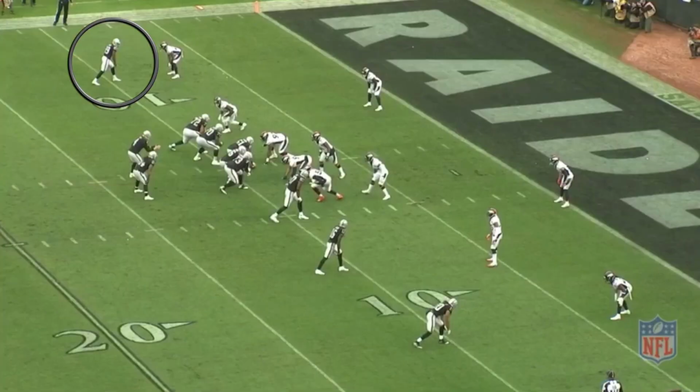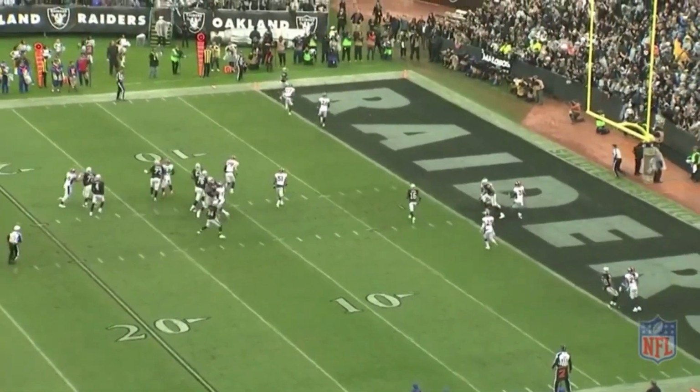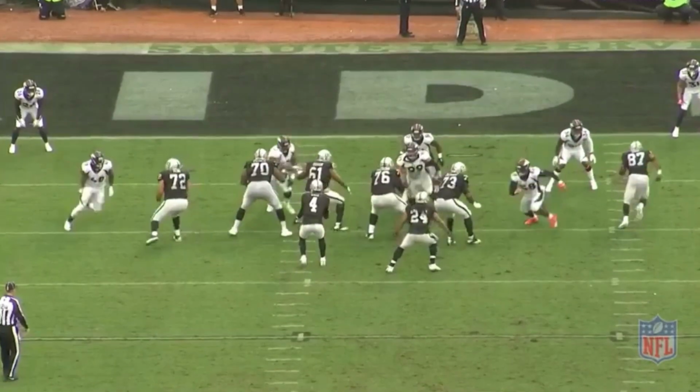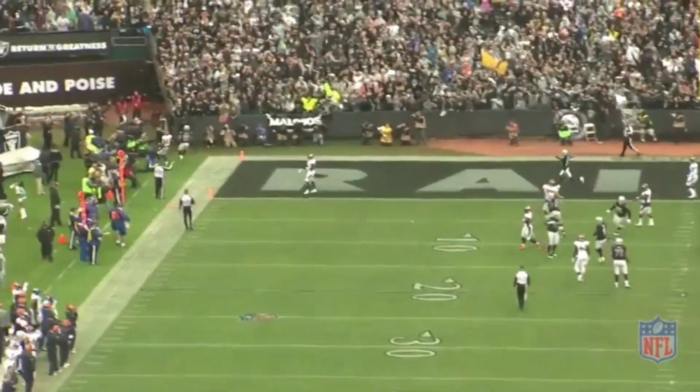Trips open. Cooper's going to run a fade route against Langley. Let's watch the line of work. He just did that stutter step jump, and Langley just pretty much turned his whole body. This was more so on Langley's part than Cooper's ability. But hey, a touchdown is a touchdown.